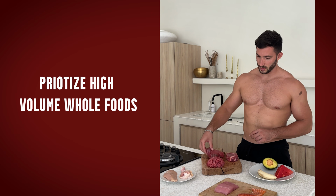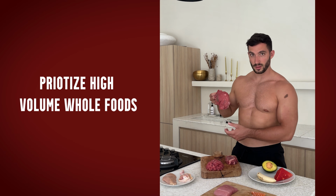Another massive tip: prioritize high volume whole foods, because processed foods are incredibly easy to overeat. You can eat 1,000 calories of junk food in 10 minutes without even realizing it, but eating 1,000 calories of lean protein, potatoes, rice, vegetables, and fruit is a lot harder. Whole foods naturally increase satiety, meaning you stay fuller while eating fewer calories, which makes the dieting process dramatically easier.